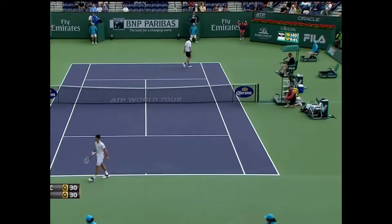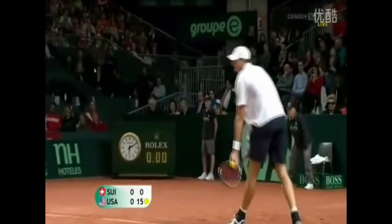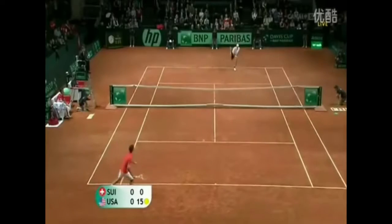Second serve ace. Winning many points, strangely enough. That's one way to do games, but when they come, to be ready for them.